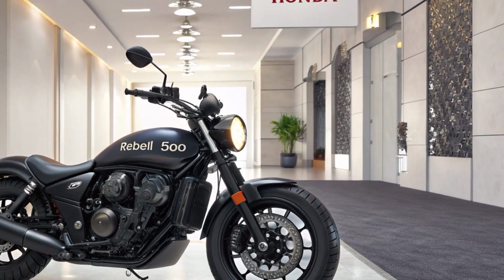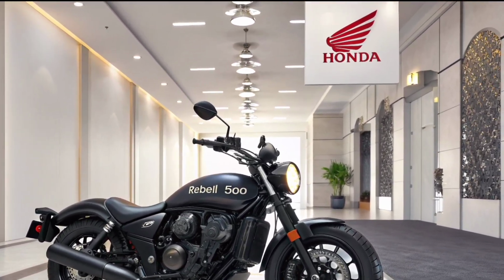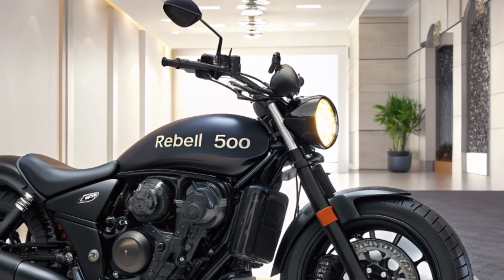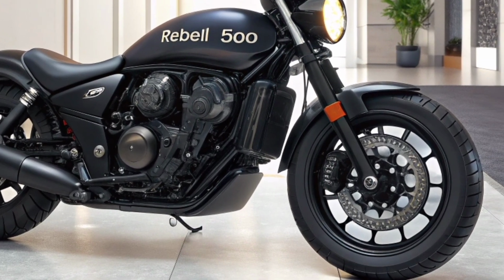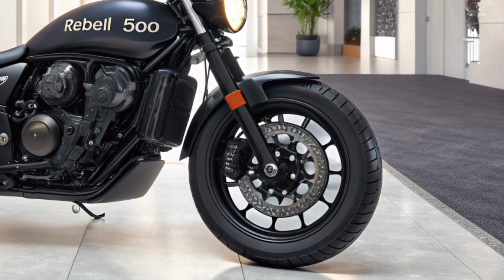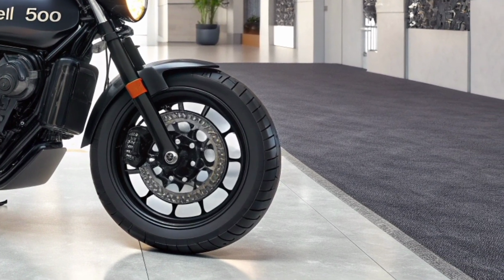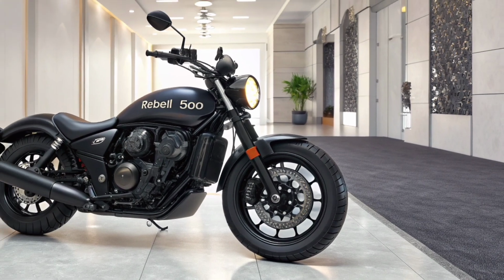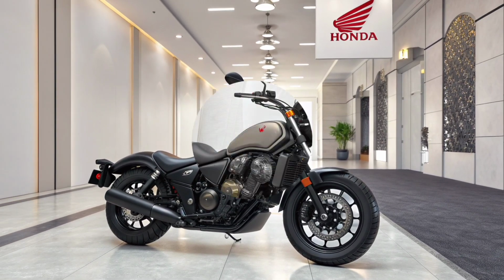Colors. For 2025, the Rebel 500 is offered in several eye-catching color options including matte gunpowder black, candy Tahitian blue, deep mud gray, and new tones like matte dim gray and candy energy orange. These choices allow riders to express their individual style right from the factory.